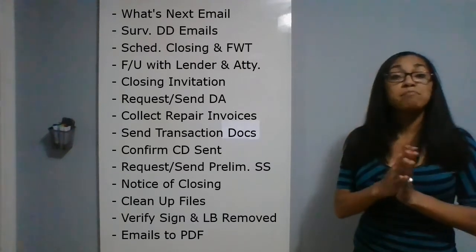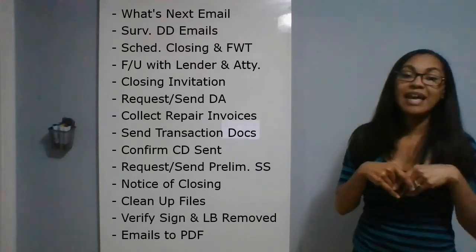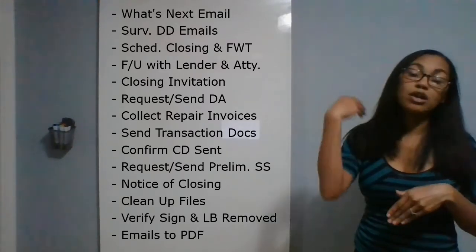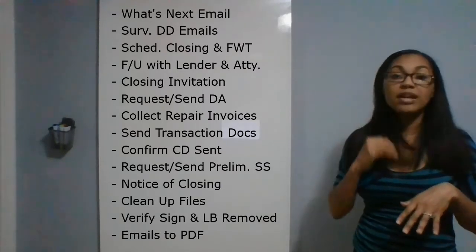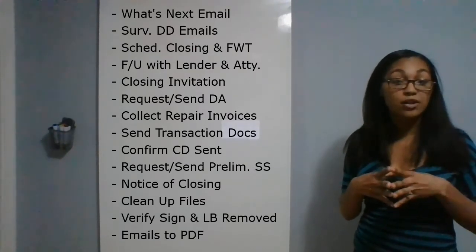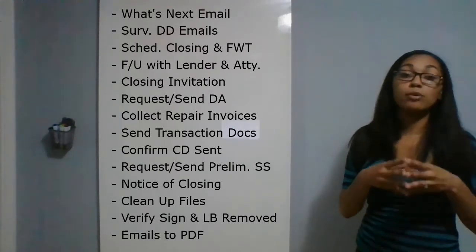And I'll submit the DA request, so the disbursement authorization request, so that you get paid at closing. And I'll request the repair receipts. I'll send out a transaction docs email with all of the transaction documents that haven't gone out to everyone. Make sure that everyone has everything. And then I'll confirm with the lender that the closing disclosure was sent to the buyer and confirm that we're clear to close. I'll send the DA and request the preliminary settlement statement from the attorney.